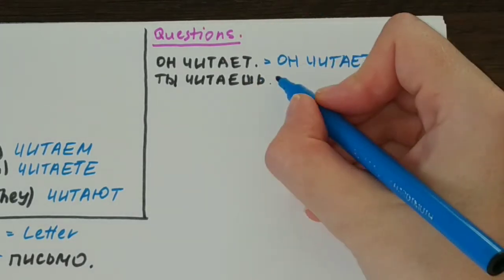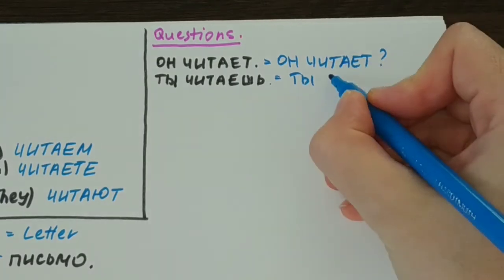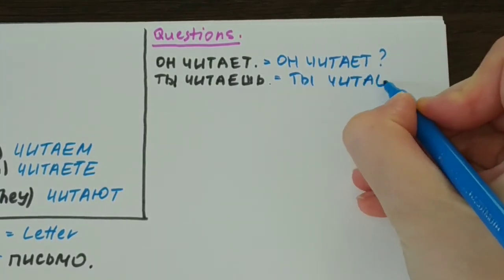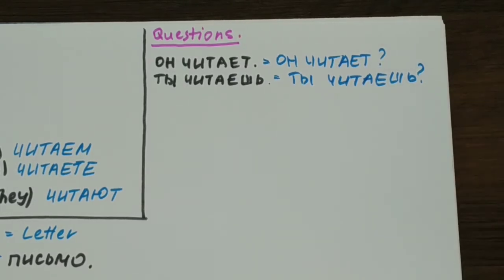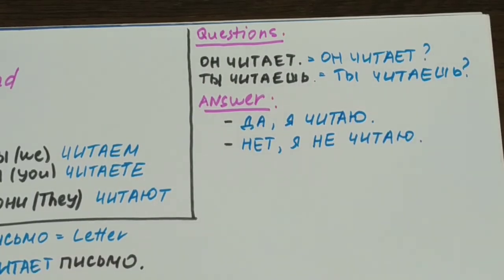And the same with this example. Ты читаешь, ты читаешь? Он читает, ты читаешь? So this is very easy, I think, how to build the general question. And of course, there can be two types of answering these questions. It will be either yes or no.